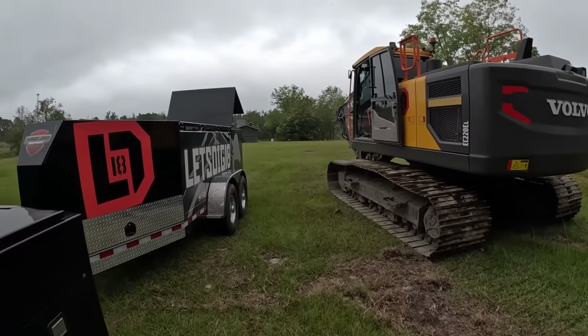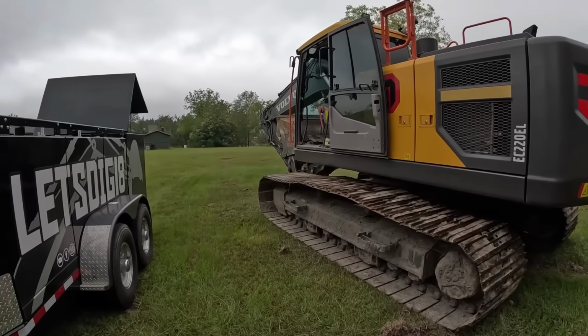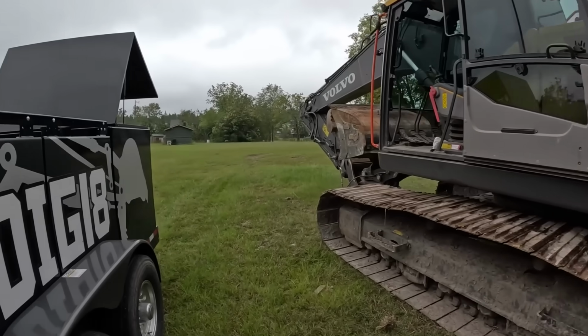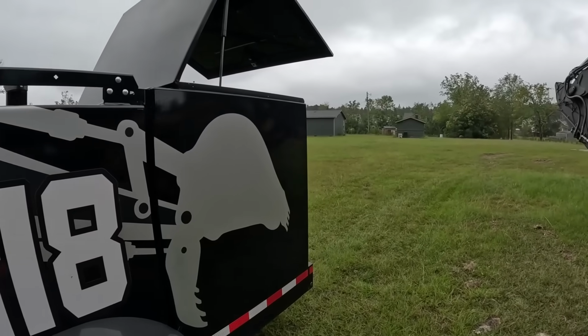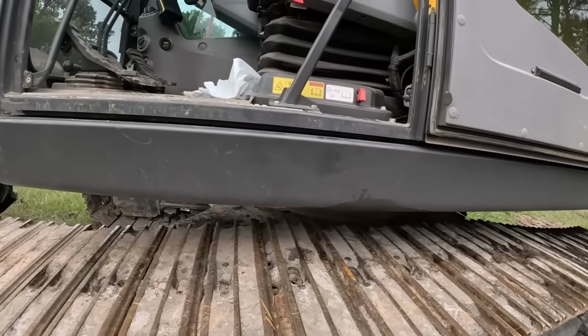Well, good morning, everybody. I'm back out here on the 9-acre pond project this morning. Got the 220 moved up here. I've got the Thunder Creek trailer going to fuel it up and grease it this morning. I've already addressed one little spot.